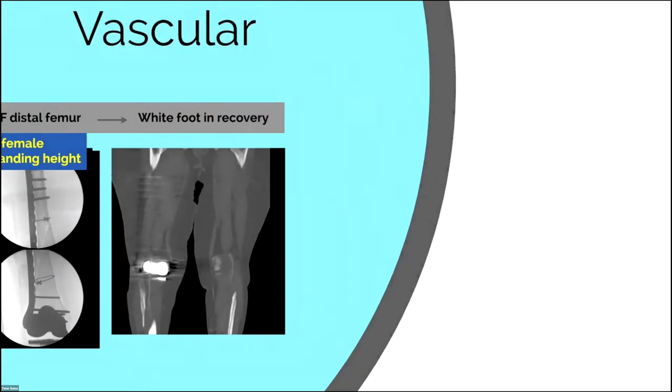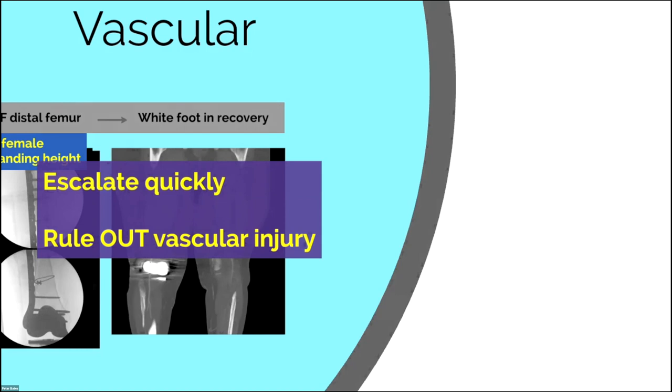So my take-home message here is that when you are in a situation where you have an obvious vascular injury, as in a white foot in recovery, like a knee dislocation with a cold foot, like a proximal tibial fracture with a cold white foot, rather than getting Dopplers out and seeing if you can get some blood down the bottom, it doesn't matter. They've got a cold foot. They've got a high index injury. The solution is get an angiogram and then refer them to the vascular team. Otherwise, all the other time you are just wasting time while muscles are dying. So you need to rule out a vascular injury, not rule it in, if you see what I mean.